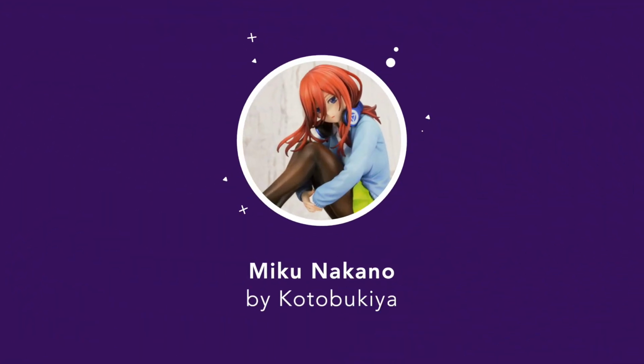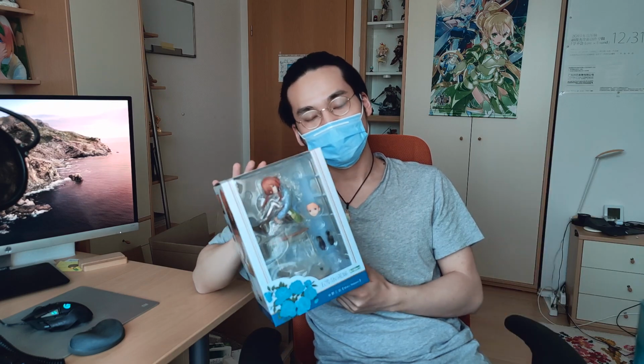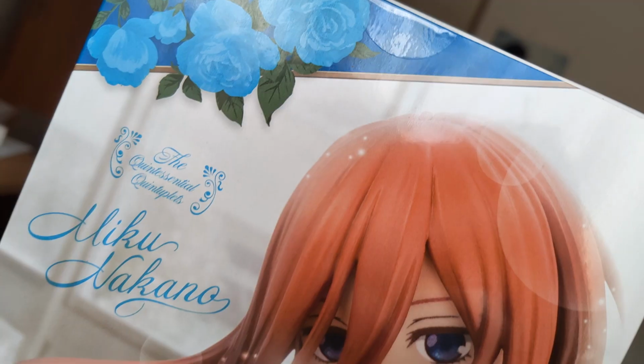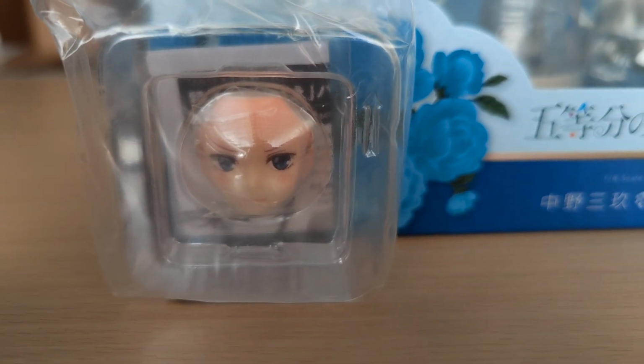I've also purchased the 1/8 scale of Miku Nakano from the Quintessential Quintuplets and Kotobukiya for 11,000 yen. I think I pre-ordered her first out of all the scales in 2021, but I got her quite late. And of course, I also got her with the Kotobukiya bonus.